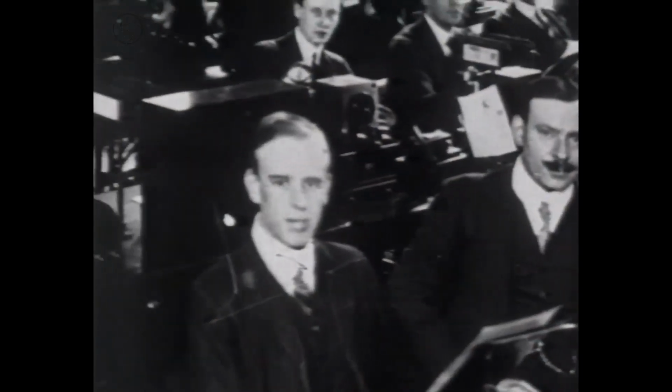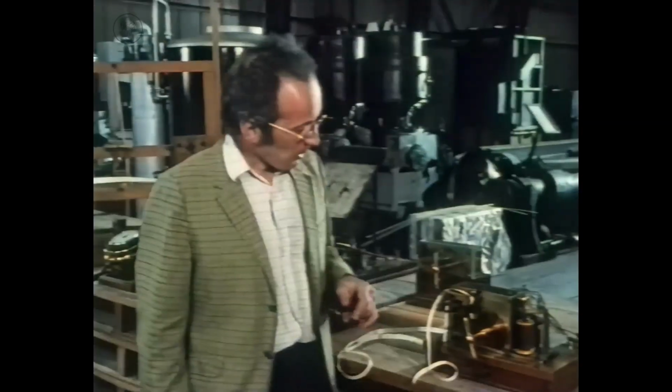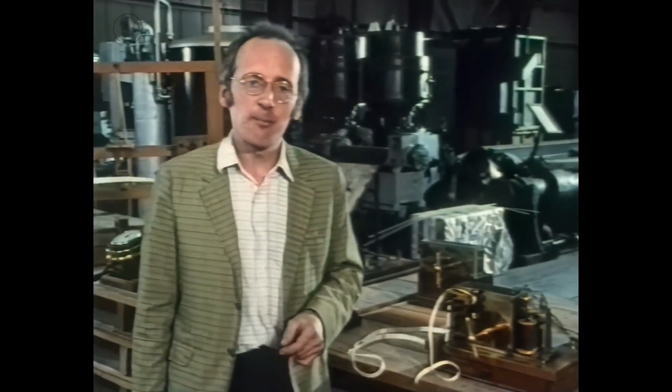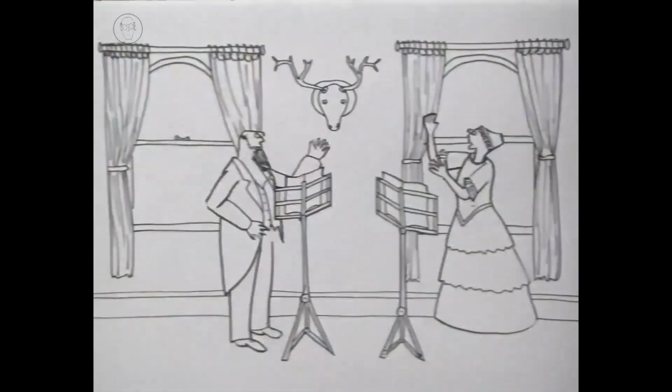Well, this required a whole army of clerks, which had to punch the messages out and then decipher them at the other end. It was while trying to invent an improved version of this that Alexander Graham Bell realised that it might be possible to send speech down the wires instead of simple pulses.